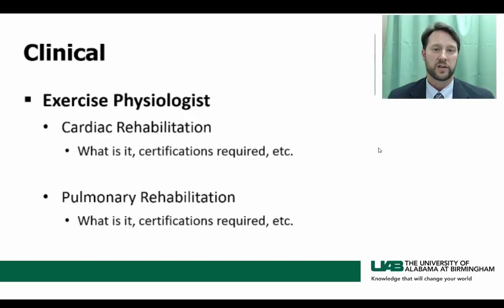Pulmonary rehabilitation is a very similar field, often done in the same hospital environment, and it includes patients who have some form of pulmonary disease, from asthma to chronic obstructive pulmonary disease like emphysema or chronic bronchitis. These similar certifications from the American College of Sports Medicine are also required to work in this particular setting.